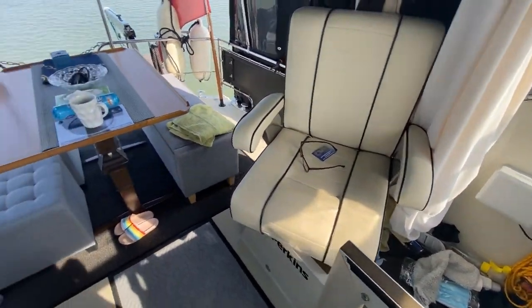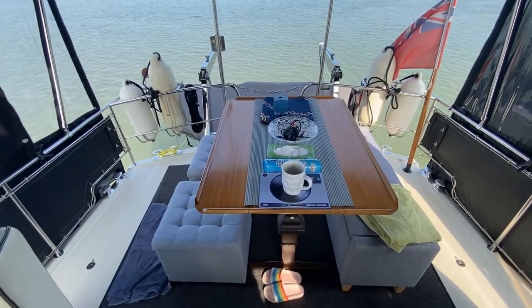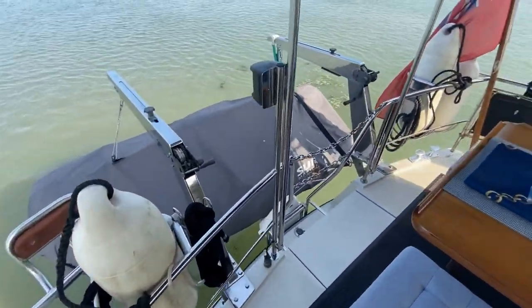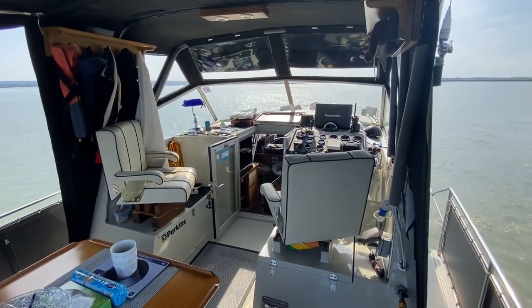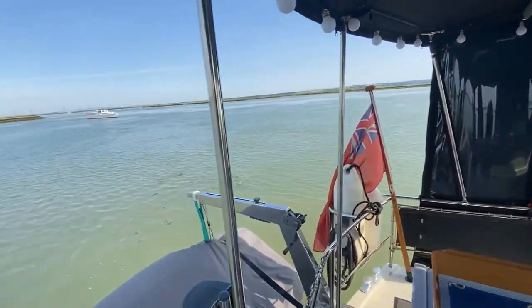That's your helmsman seat there with your throttles. There's a passenger seat there, and this is in effect the dining table, which actually lowers quite easily to be a coffee table. Ideal for al fresco dining, and particularly when the weather is as glorious as it is today. So basically that's the interior of my Broom Crown 37.